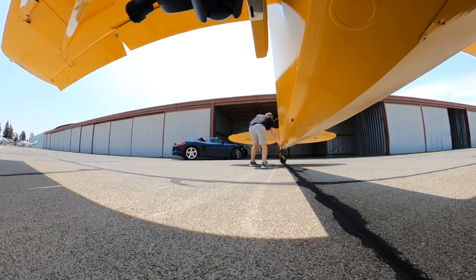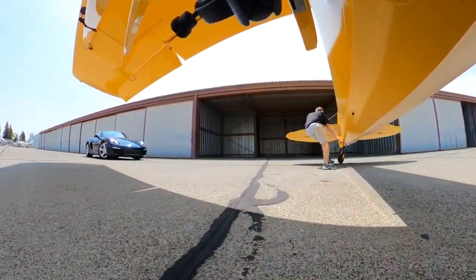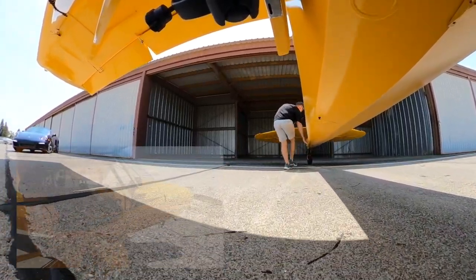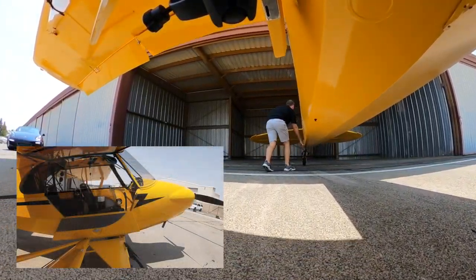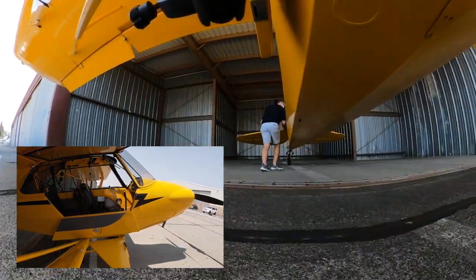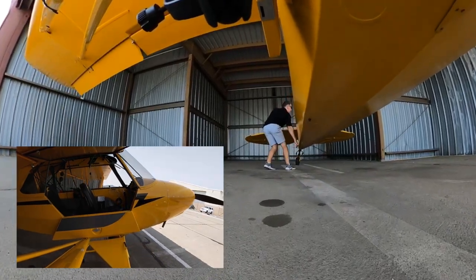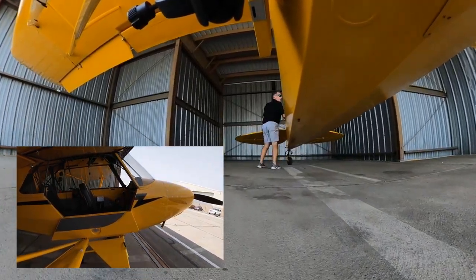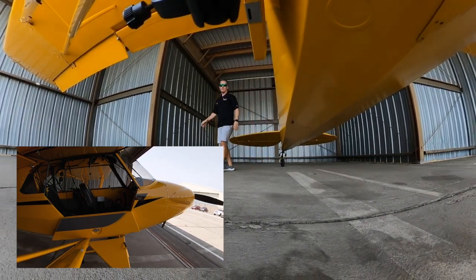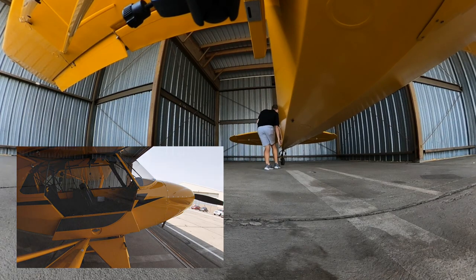She's out. It fits! It fits! It's a miracle.